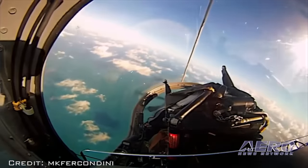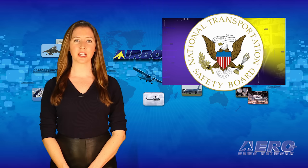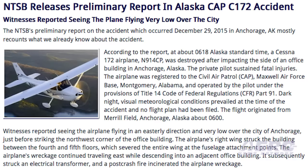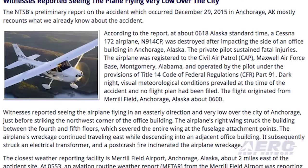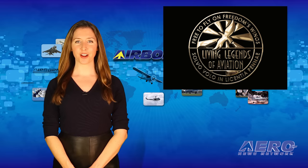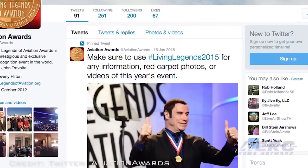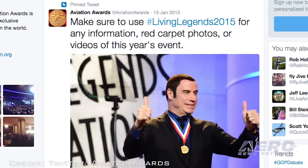will deliver the aircraft. The NTSB's preliminary report on the accident of December 29, 2015 in Anchorage, Alaska, mostly recounts what we already know. They report the investigation had been turned over to the FBI and did not address the issue that the crash was a probable suicide. The Living Legends of Aviation Awards, being held on January 22nd, honors the greats in aviation. Among others, this year's honorees include Boeing's Ray Connor and the 2 remaining aviators of the Doolittle raid of World War II, Lieutenant Colonel Dick Cole and Staff Sergeant David Thatcher.